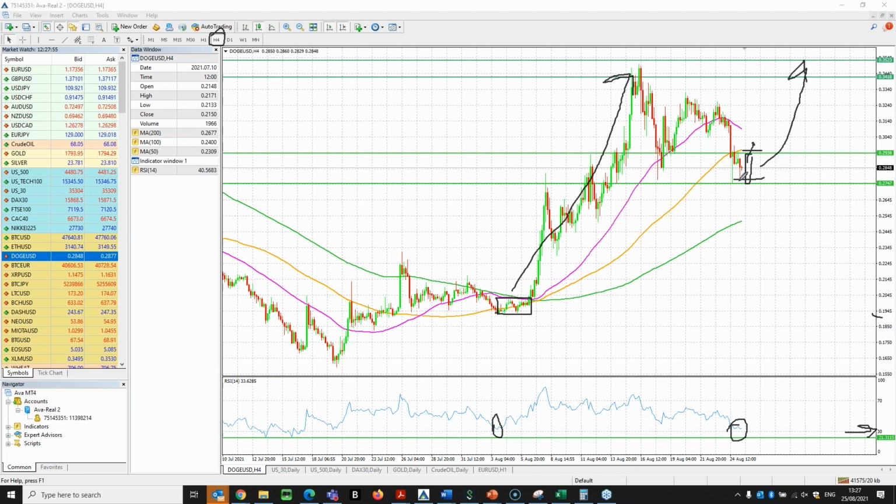Then your risk under that scenario becomes this much. This is your risk over here. Your reward becomes from here to here. This becomes your reward, right? So again, we have more than a 3-to-1 risk to reward ratio. RSI is telling us that things are way oversold, meaning a potential bounce back, a potential momentum could be coming.